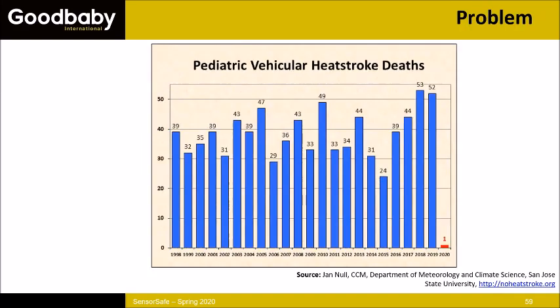Next. So probably this information is not new to you. I know many of us have been educating about pediatric vehicular heat stroke for many, many years, but this is what it looks like in terms of the number of deaths from 1998, unfortunately, all the way through this year, as we've already had our first child fatality related to pediatric vehicular heat stroke this year. You can see that our max has been 53 deaths, which we reached, unfortunately, in 2018. And last year, we were just really close to that. On average, we see about 39 of these deaths every year. And this data, as you can see at the bottom, comes from Jan Null at noheatstroke.org, which is a really fabulous resource if you haven't checked that out yet.